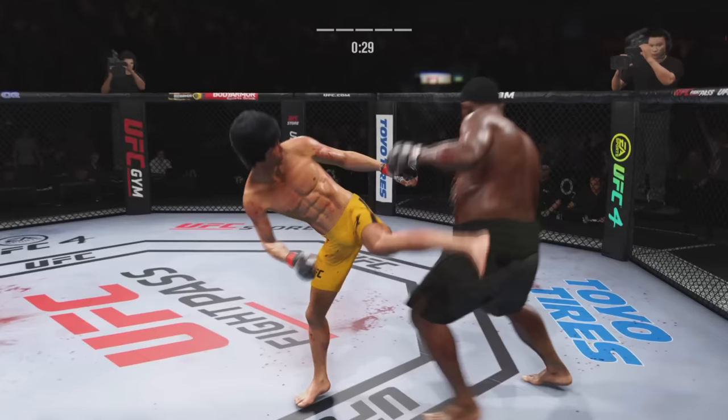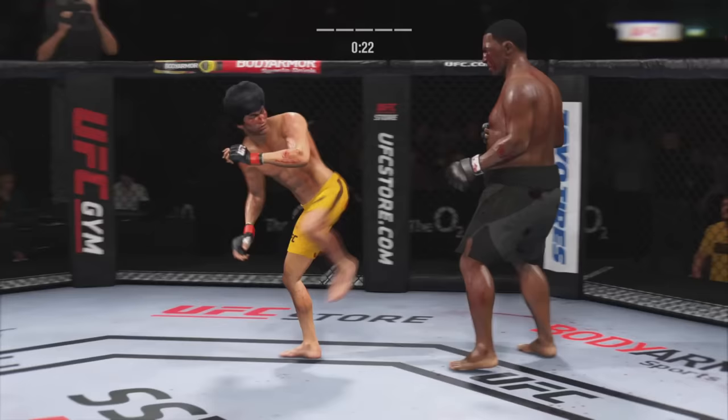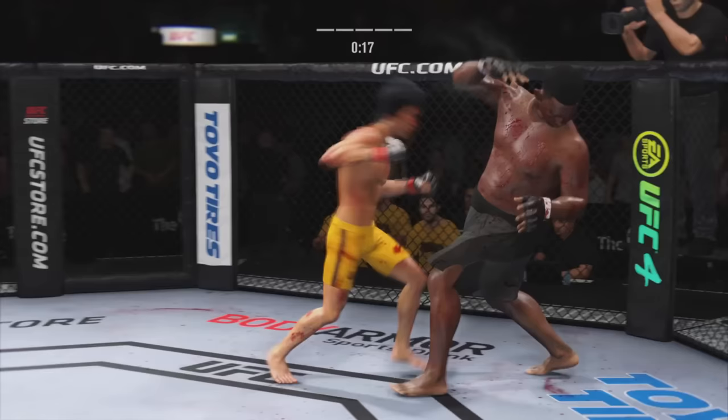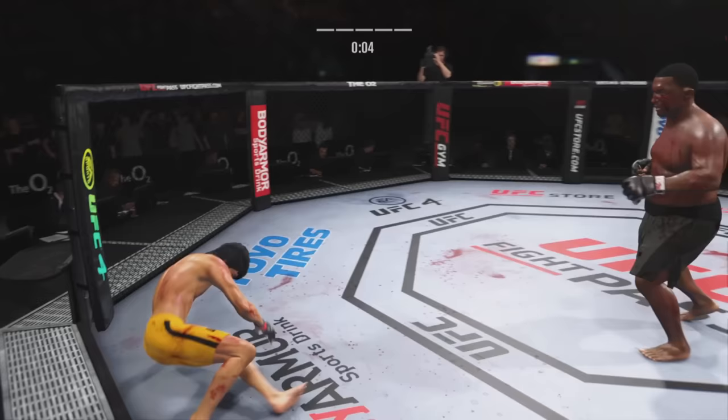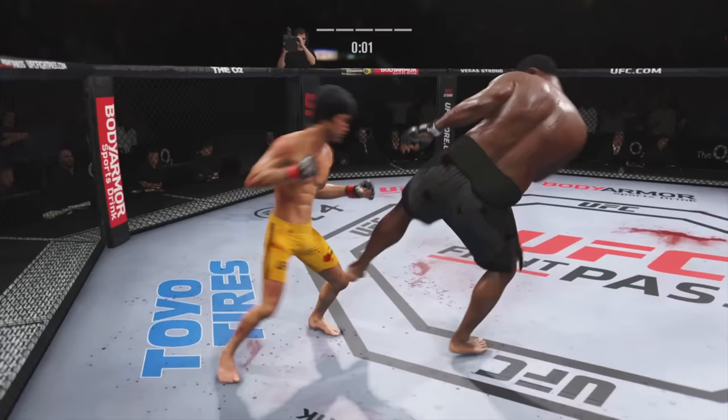Seconds to go. Nice leg kick lands. They continue to exchange. Nice strike. Good series of strikes for him there, staying busy and staying accurate. I mean, the accuracy is unbelievable. Oh, big head kick. Such a fast leg kick.